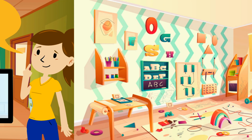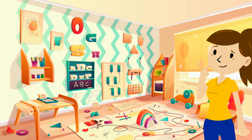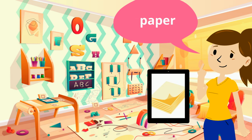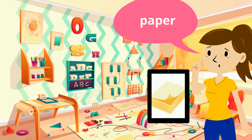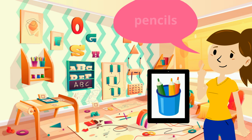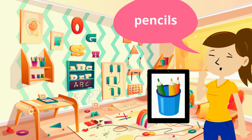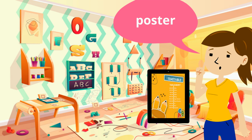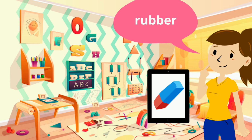Great job. Now, come inside one of the classrooms. Let's learn words about things you find in the classroom. Listen and say. Crayons, crayons. Paper, paper. Pen, pen. Pencils, pencils. Poster, poster. Rubber, rubber. Ruler, ruler.